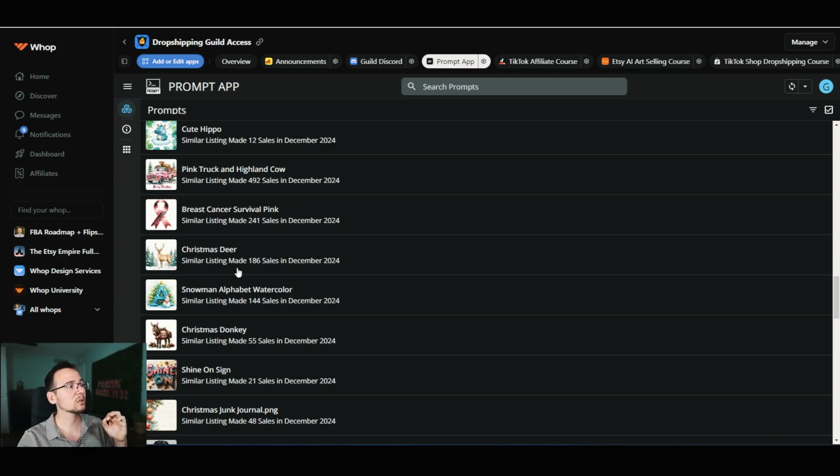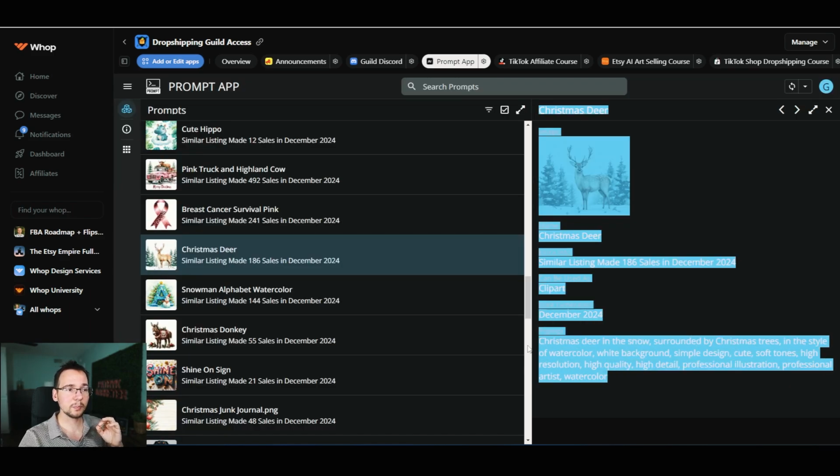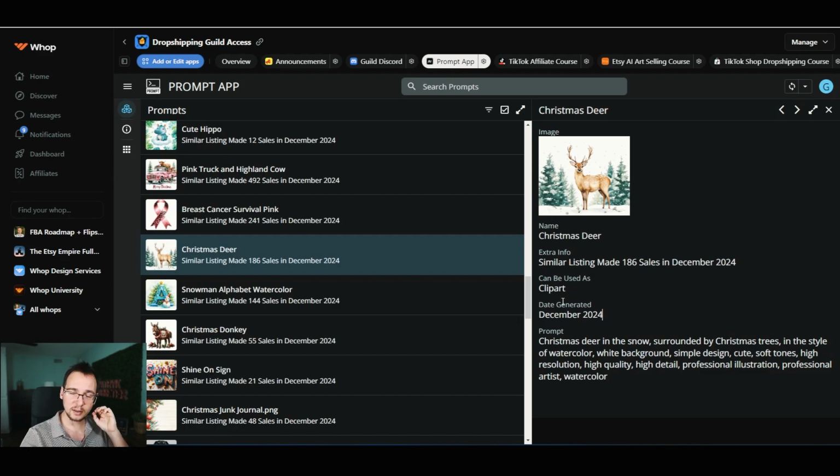So for example, this Christmas deer sold 186 times in December, and this is the image. We give you the prompt that you can use to get this type of image, and we give you an idea of what it can be used as.